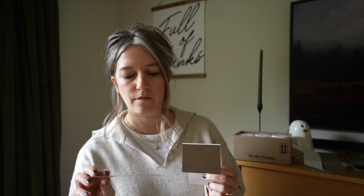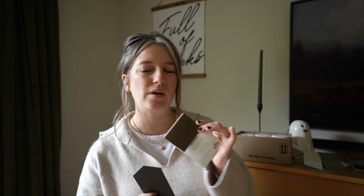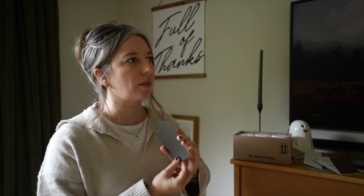Then we got 2 darker colors. We got Half Calf and Black Fox. Half Calf we weren't thinking of using down here. We were possibly thinking of redoing our bedroom, but I don't know, it looks just too brown. We are gonna be building that bookshelf behind us, so there is the possibility that we could go with a lighter, creamier color on these walls and then do this just on the bookshelf.